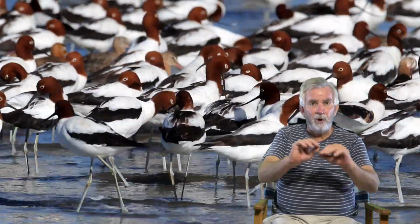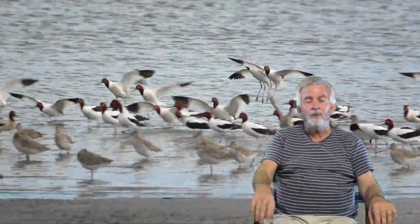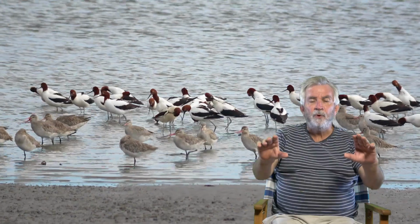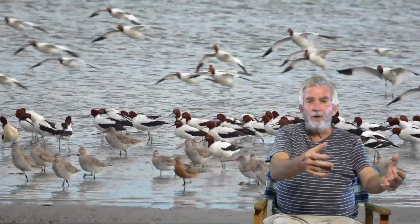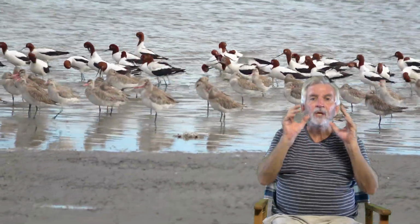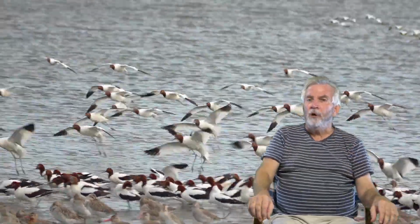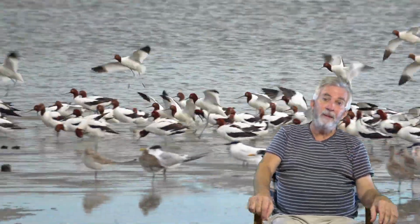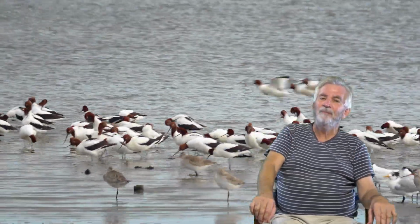I parked the car and looked out. It was a phenomenon. And the reason why it was a phenomenon, amongst all those birds, including the Arctic waders and a lot of indigenous birds, the redheads of the red-necked avocets stood out and gave that scene a lot of vibrancy, which is still a vivid memory today. They are such a spectacular bird.